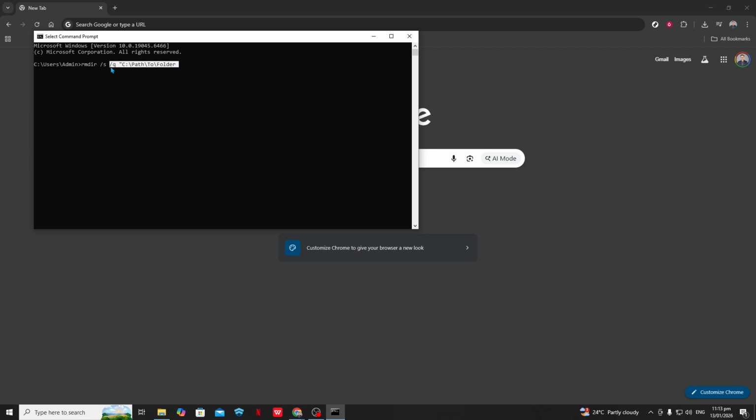Once you're in the correct folder, you'll use the delete command. Type del followed by a space, then the exact name of the file, including its extension. For example, del filename.txt. If the file name has spaces, wrap it in quotation marks. Double-check the name carefully before pressing Enter, because once this runs, the file is permanently deleted and won't go to the recycle bin.